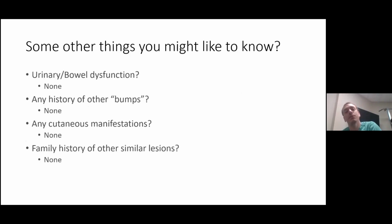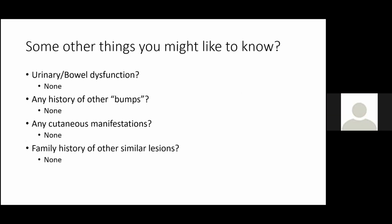Very good. What else would you ask the patient? Bowel, bladder incontinence. And I guess because he had that bump, it could be something like neurofibromatosis. So you would look for café au lait spots, any other cutaneous neurofibromas anywhere else, Lisch nodules, axillary freckling. Very good. So you want to rule out some spinal cord things like back pain, radicular symptoms, urinary bowel dysfunction. And because of this bump, you start thinking about peripheral nerve sheath tumors. You want to know if there are any other bumps, any cutaneous manifestations like NF1, and any family history of similar lesions.